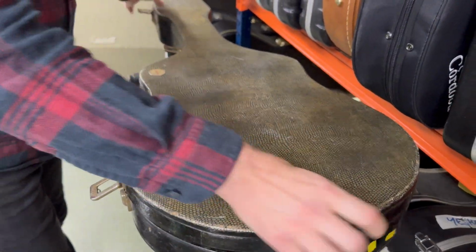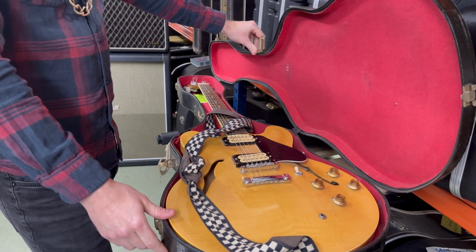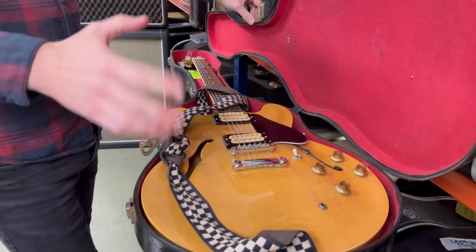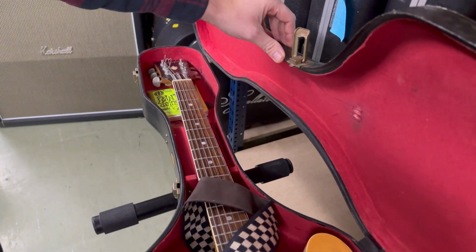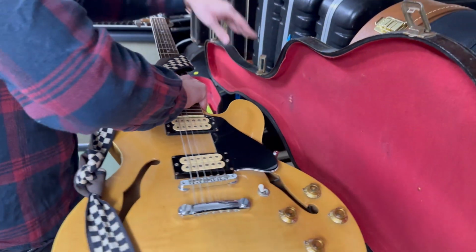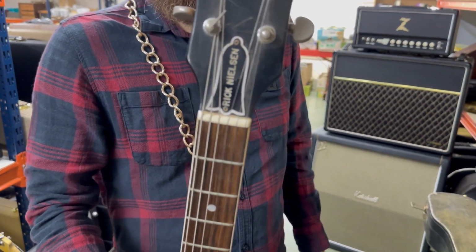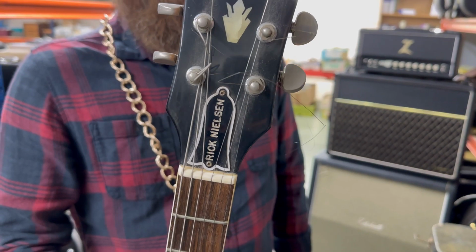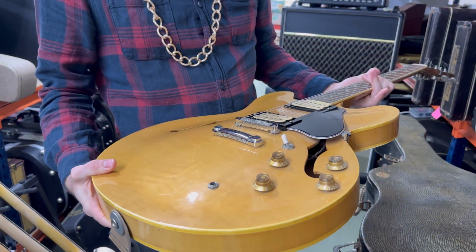So in this old Selmer case, it's something actually quite interesting. This is artist owned, or was artist owned. The strap should be the big giveaway. And if you can't get it from the strap, maybe you'll get it from the truss rod cover. So this guitar was owned by Rick Nielsen of Cheap Trick.